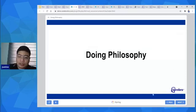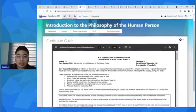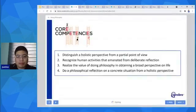And if we're going to check the contents, we have here the list of competencies. We can compare these competencies from DepEd's curriculum. For example, for topic number 1, distinguish a holistic perspective from a partial point of view. If we're going to check DepEd's curriculum, we can see that philosophy, topic number 1, competency 1, is about doing philosophy, and it has the same competency: distinguish a holistic perspective from a partial point of view.